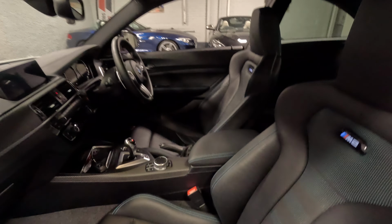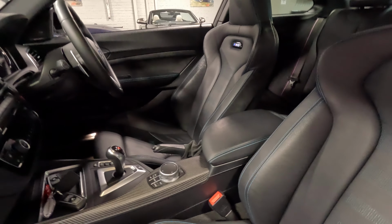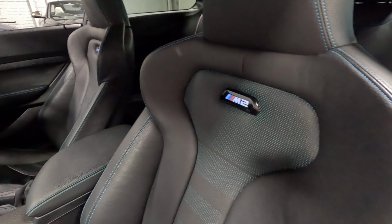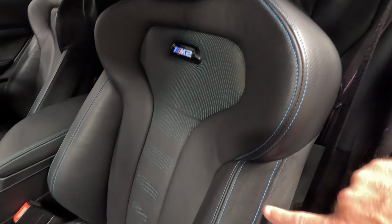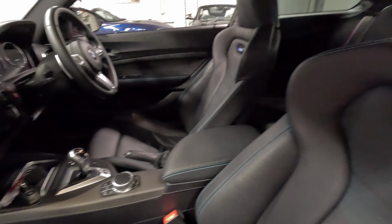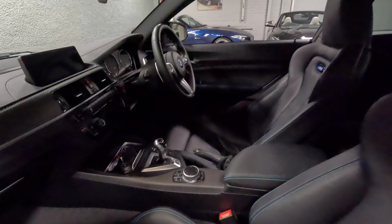Moving on to the inside, we've got the seats that are lifted out of the BMW M3 M4, and we've got the illuminated M2 logos here as well, which is a nice wee touch. This car's been optioned with the blue stitch as opposed to orange. Blue or orange go well with the Alpine white, to be honest.